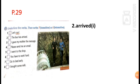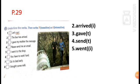Number 3, I gave my mother the message. Gave is the verb and it's transitive because it has an object. Number 4, please send me an email. Send is the verb and it's transitive. We have 2 objects here, me, which is the indirect object, and an email, which is the direct object. Number 5, I went to the shop. Went is the verb and it's intransitive.